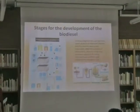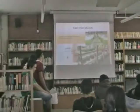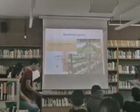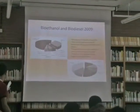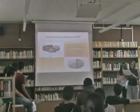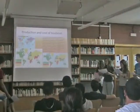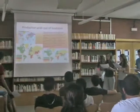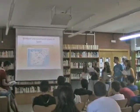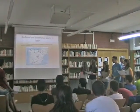Stages for the development of biodiesel. Biodiesel plants. Here we can see different pictures of biofuels production. Bioethanol and biodiesel production lines. The graphic on the left shows the main worldwide producers of bioethanol. In the upper map, we can see the distribution of countries according to the cost to produce biodiesel, with the biodiesel plants in Spain marked, and in green the plants of bioethanol.